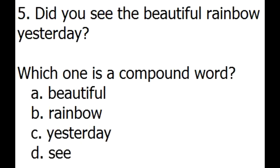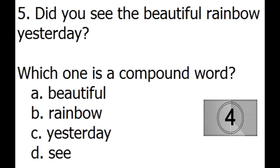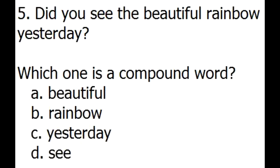Okay, last, number 5. In the sentence, did you see the beautiful rainbow yesterday? Which one is a compound word? A. Beautiful. B. Rainbow. C. Yesterday. Or letter D. See. If your answer is B. Rainbow, then you are correct.